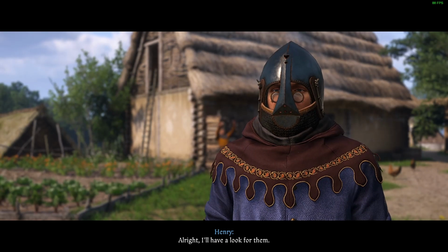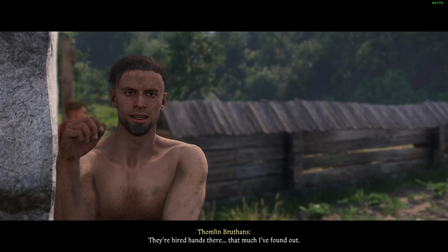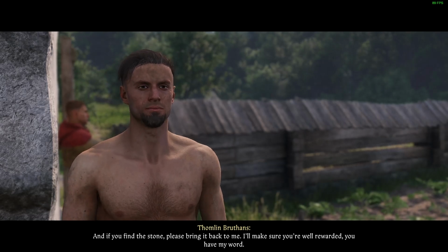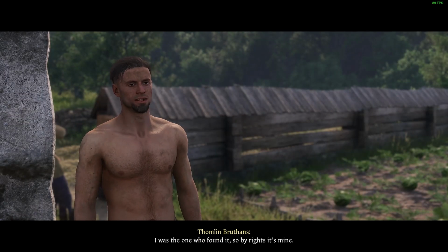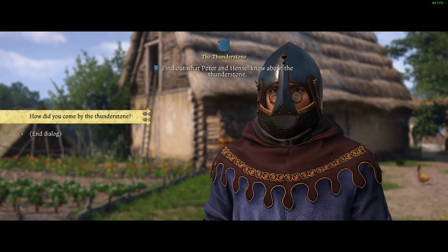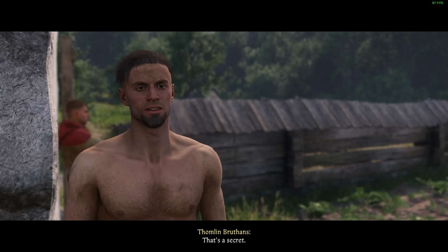All right. I'll have a look for them. Well, when you get to Rabosh, take the main road away from the fortress until you reach the first farm on the right. There are hired hands there. That much I found out. If you find the stone, please bring it back to me. I'll make sure you're well rewarded. You have my word. I was the one who found it, so by rights, it's mine. It was destined for me. To mess with fate would only bring bad luck and misfortune. Tell me, how did you come by the stone in the first place? That's a secret.